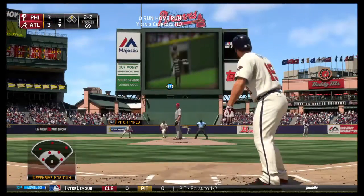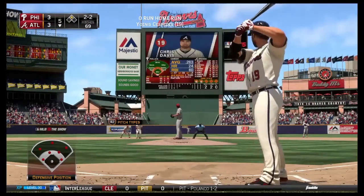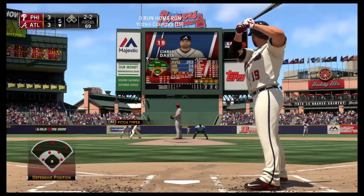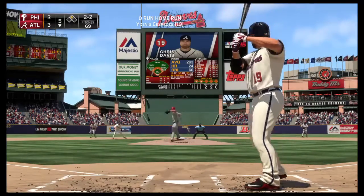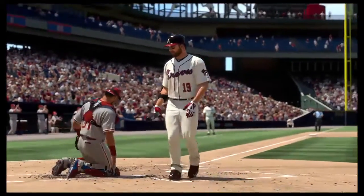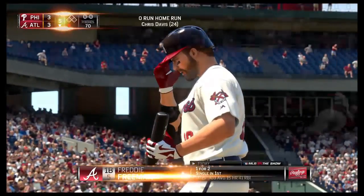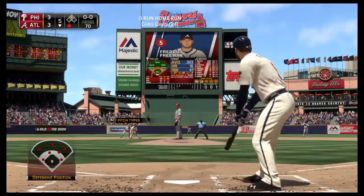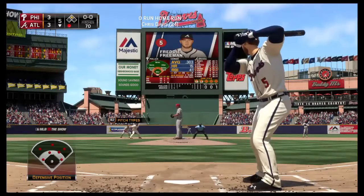3 runs, 9 hits, and 2 errors thus far for the Braves in the ballgame. Now the 2-2 pitch. And he struck him out. And there's the hat trick, as that's his 3rd strikeout of the ballgame. Freddie Freeman will dig in now. 1 for 2 to this point.